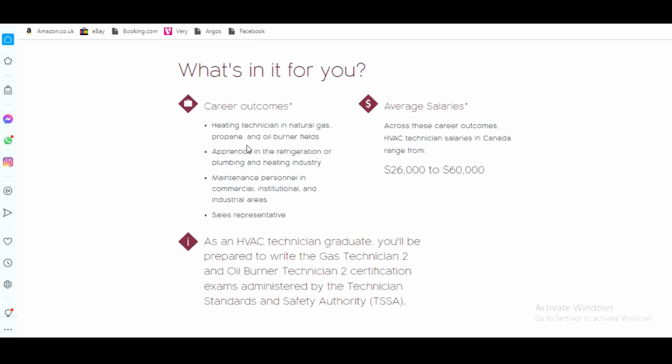Career outcome: heating technician in non-natural gas, propane, oil, and burner fuel. Apprentice. I will also go for the nursing, so we can also see what it is for you. Okay, apprenticeship in refrigeration or plumbing and its industry. Maintenance personnel in commercial, institutional and industrial areas. Sales representative, that is the type of work that you can apply for.